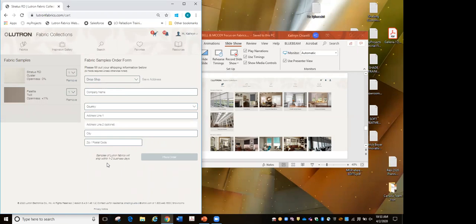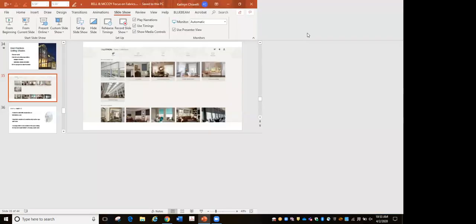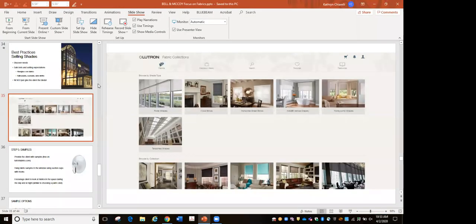All right, it's free. It's free to you. It's free to them. It is very much not free to us, but we think that this is the way that you need to do it if you're going to sell stuff, because this is a way for clients to be happy with their purchase. So a fabric sample leads to a satisfied customer. All right, let's hop back into this. LutronFabrics.com. Everyone should sign up.